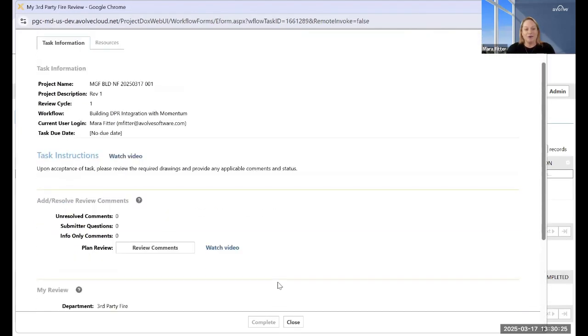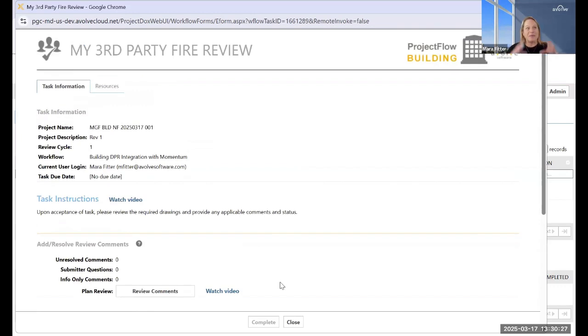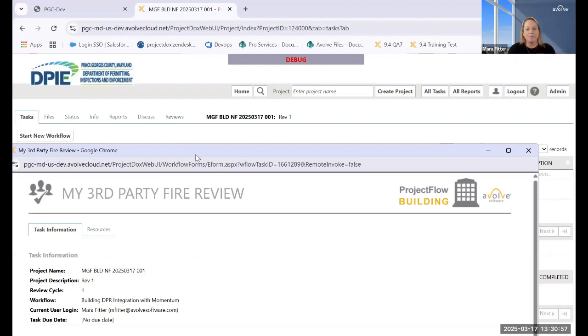What is not on this eForm is a big empty box for you to put a bunch of comments into, because that's not where our comments are going to live anymore. Our comments are going to live in our review comments grid. So we already saw, when I was going through that other project and I clicked on the reviews tab, one of the places we can access the review comments grid is in the project in the reviews tab.